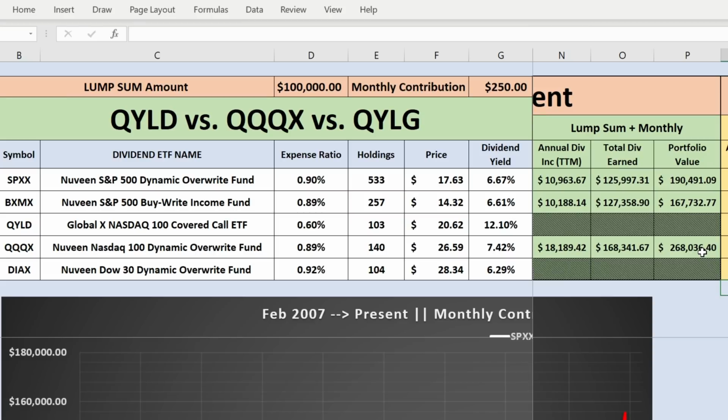And then lastly here, portfolio value. We would end up with $268,036 compared to $190 for SPXX and $167 for BXMX.